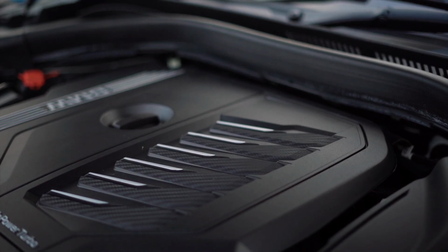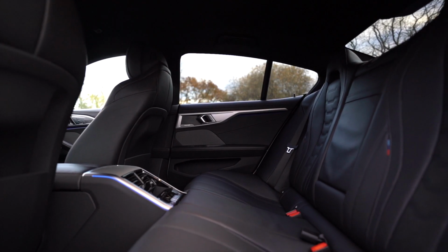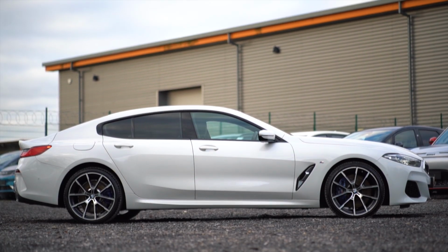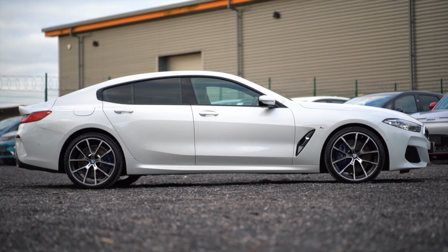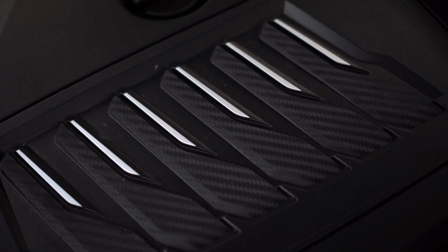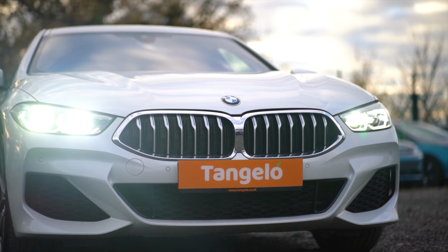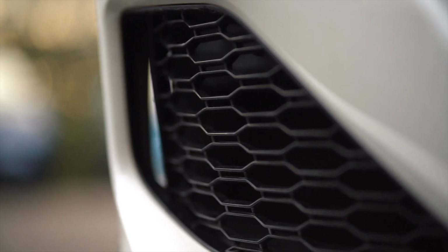Whether you're looking for a car with an engine that packs a punch or enough space for the whole family, you're definitely not going to be disappointed by the Gran Coupe 840i. It really is the jack of all trades. With a 3-litre engine pushing 335 brake horsepower through the rear wheels, the performance heritage of BMW has clearly descended down through to the 8 Series.